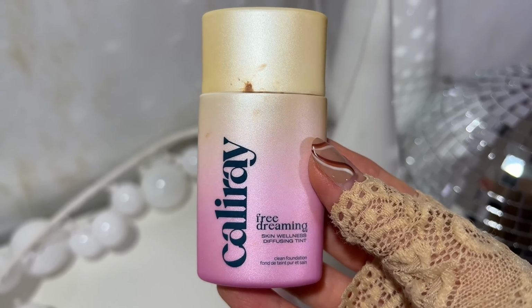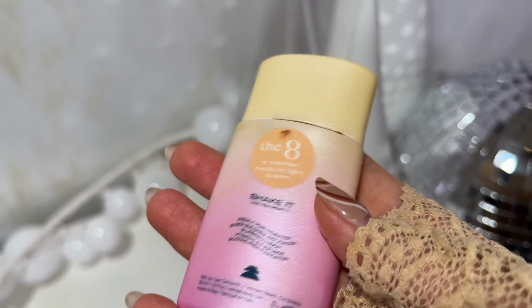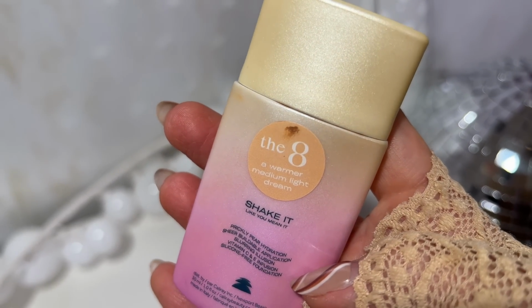In number 7, we have my new favorite, CALIRAY Free Dreaming Skin Wellness Diffusing Tint. Now I will mention that I am including all types of foundations and skin-based products in this video, so not just full coverage foundations, but also light coverage skin tints like this one, because I feel like all of these products are face bases, so I'm going to include all of them.